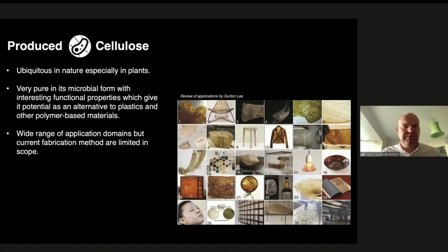So the next category of material are materials that are produced by living cells. Just to remind you, they're made by the cell, but they're ultimately exported outside the cell. They become part of this extracellular matrix. They become part of the environment. The one that we're really interested in is cellulose. So cellulose is an interesting material anyway.